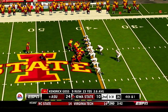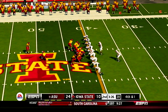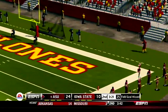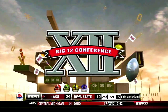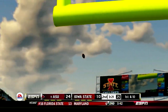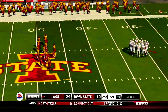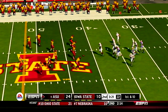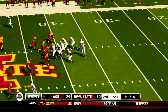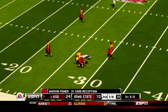They'll line it up for a very long field goal attempt. He gets it up, and it's no good. It lands short. And here we go with the offense ready to get things going again. Throws in a hurry. And he's hit immediately.